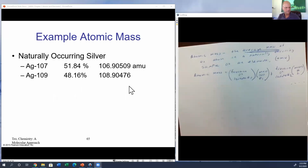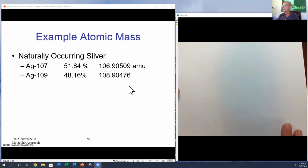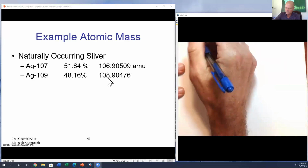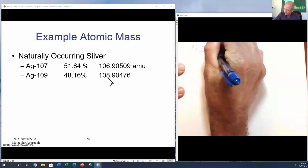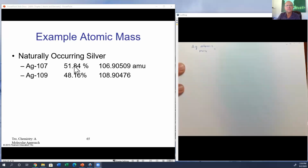So we can best see this, I think, with an example. A naturally occurring sample of silver contains two isotopes, silver 107 and silver 109. Silver 107 is 51.84% of the atoms, and it has this mass. Silver 109 is 48.16% of the atoms, and it has this mass. So we would calculate the atomic mass for silver as equal to the fraction of isotope 1. Okay, this is a percentage, not a fraction, so we have to convert that to a fraction, in other words, a decimal value.